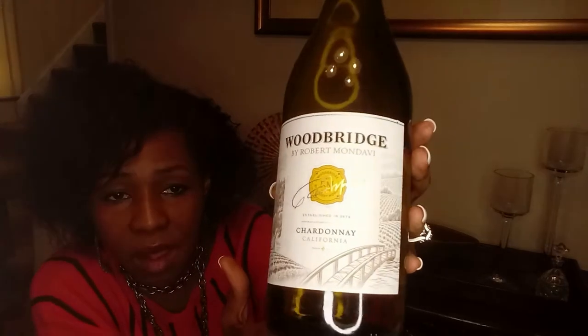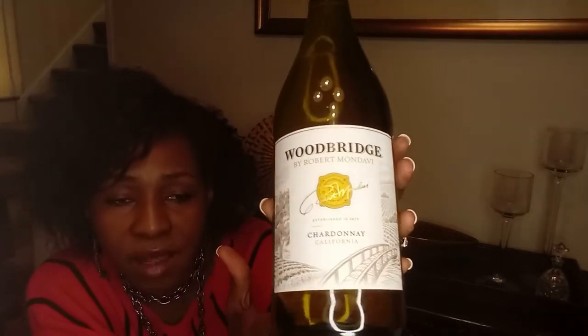Okay, our next wine is another classic. It's actually the Chardonnay by Woodbridge. I'm familiar with the brand. I am familiar with the flavor, but I usually don't get the Woodbridge Chardonnay. I think I usually get the darker wines in the Woodbridge. I think my favorite is either the Cab or the Merlot. But we're gonna try the Chardonnay today and see what it do. I have to pop that top. Okay, guys, I got that Woodbridge open and that Chardonnay, and let's just take a whiff. Let's see what that's gonna taste like.